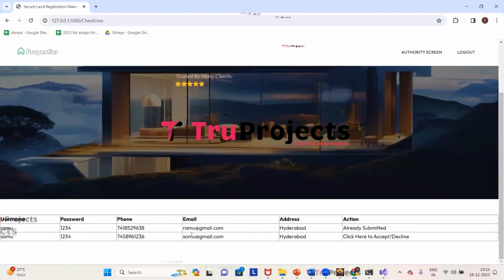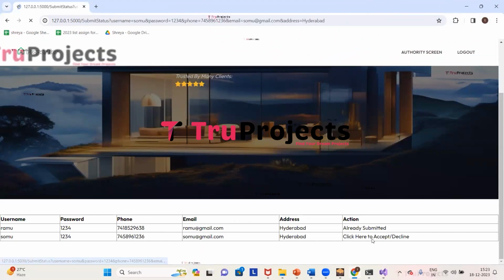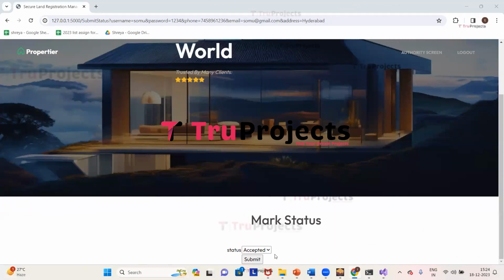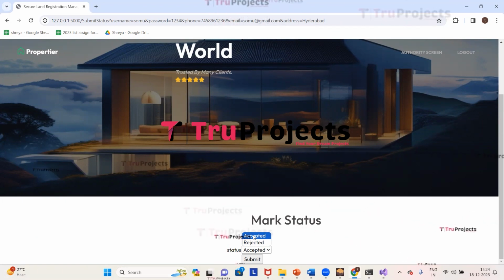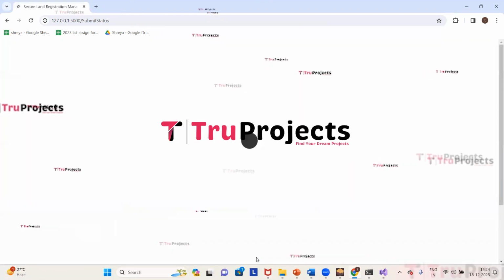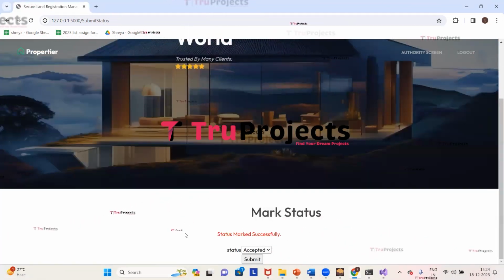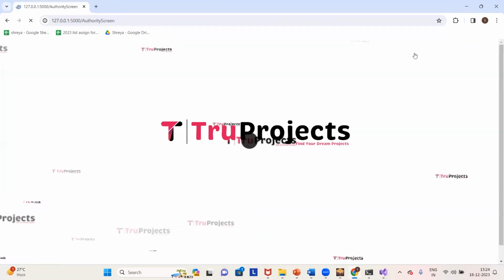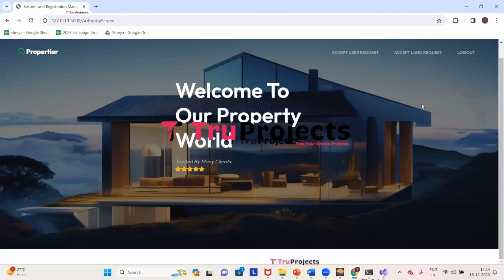Here we can see that Ramu's request is already submitted. Now we will accept the request of Somu. For that, click here link to accept. So here in the status, we need to select accept. If we select rejected, the user request will be rejected. I'm selecting accepted. Now click on submit. Here we can see that Somu's request is accepted. Now click on authority screen. Here we can see accept plan request. Click on that.